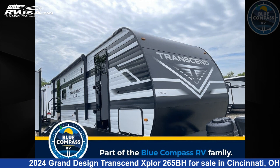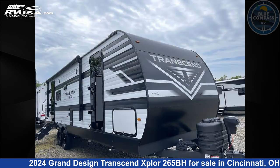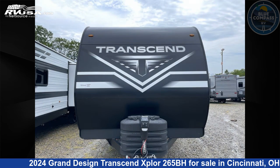This 2024 Grand Design Transcend Xplor 265BH is a travel trailer RV. It is located in Cincinnati, Ohio 45251 and is offered for sale by Blue Compass RV Cincinnati.